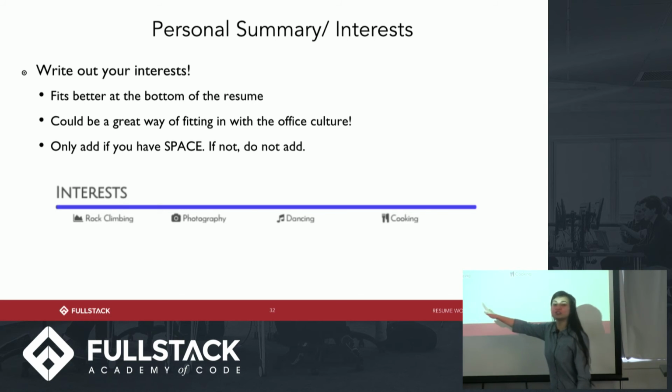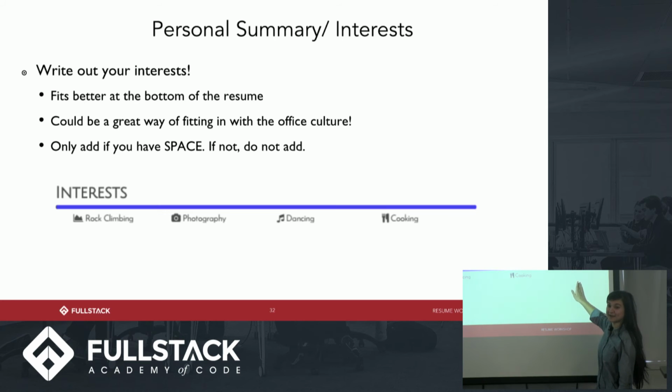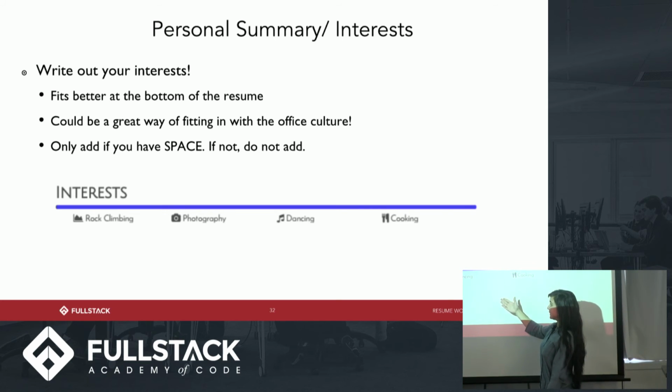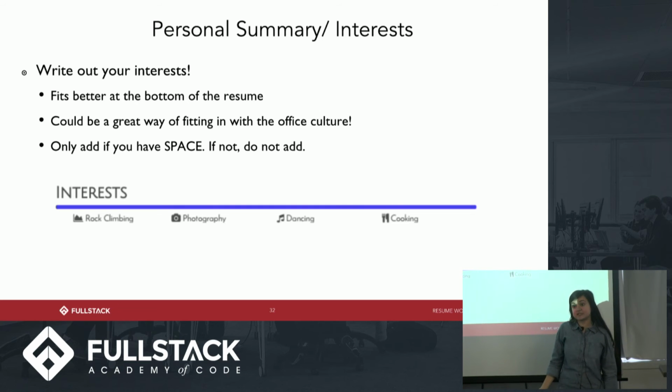This is 100% interested in these things, by the way, guys. No, I'm just kidding. But yeah, I think it's really important to put interests if you have the space, because you can fit in with an office culture, right? If you're really interested in health and you're applying for ZocDoc, that could be really cool. You may not have experience with health, but you're really interested in health.